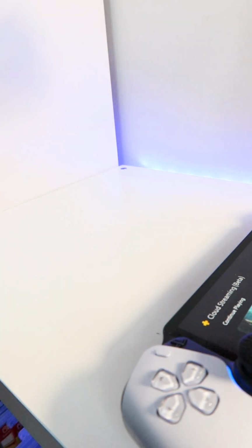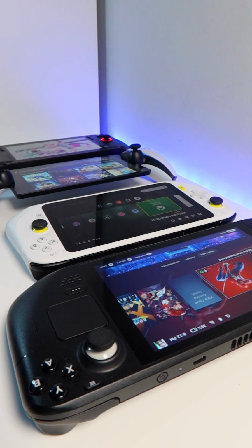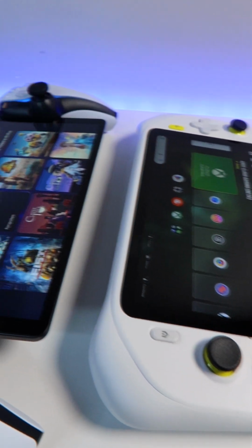So that's all the handhelds that I've got in my collection, and hopefully I've helped you guys decide on which best suits your situation.